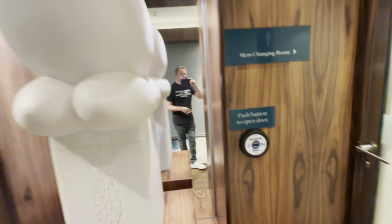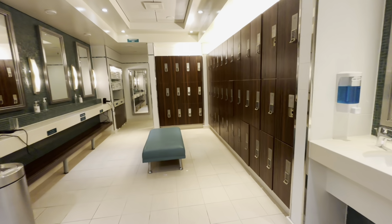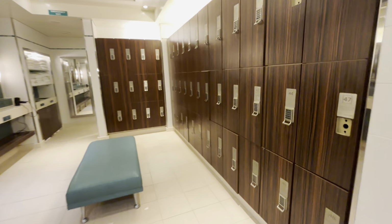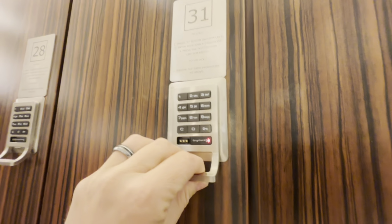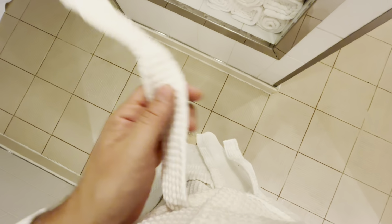Alrighty, we have changing rooms here. There's also an assisted door. I like those. Good size changing room, and no need for any money here because the lockers are electronic. Help yourself to a robe as you come in. Help yourself to towels. I want you to paint me like one of your French boys.